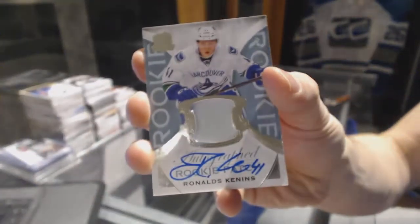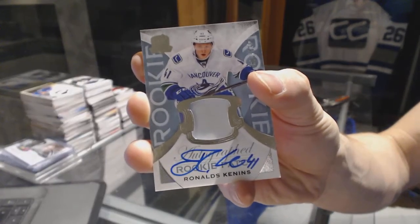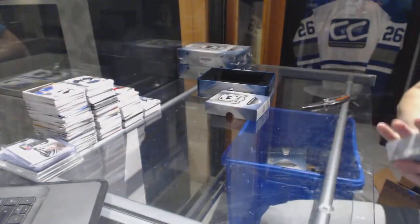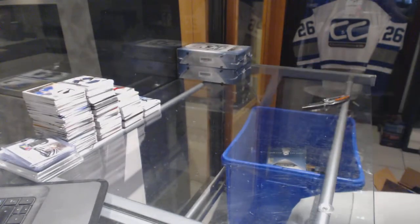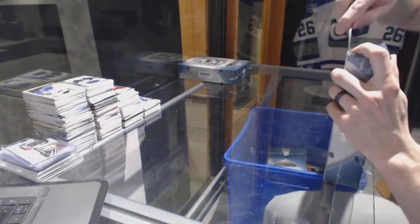And we got a one color rookie patch auto number to 249 for the Vancouver Canucks, Ronalds Kenins. Two.